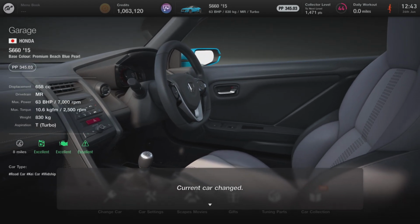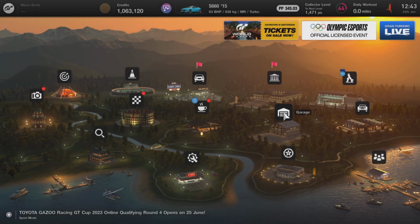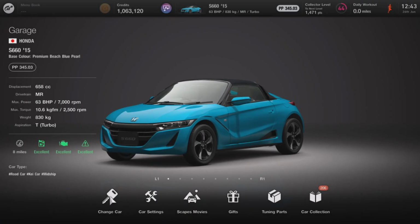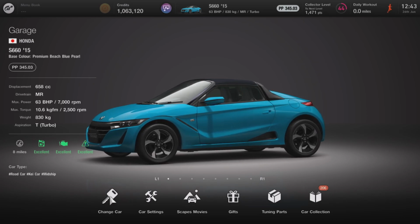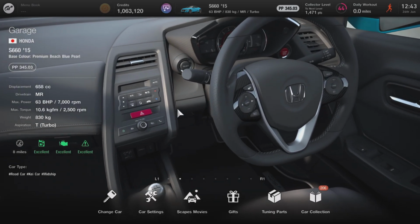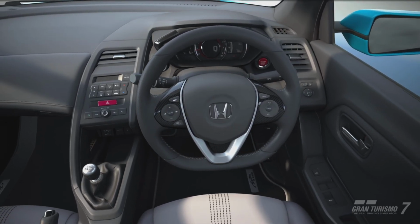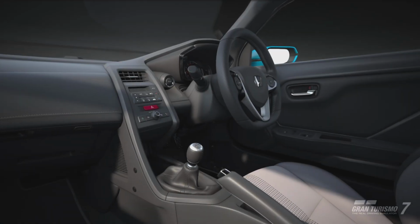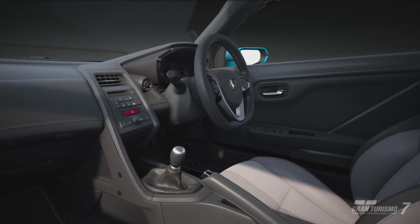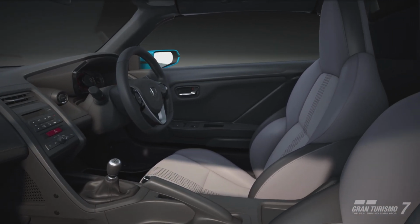Right, guys, let's get on to car number two, which is the Honda S660 from 2015. So it's another MR drivetrain car with a 658cc engine. So again, it's another K car. Okay, so let's just check the interior and exterior of the car out on this one. It's very modern, as you can see. Well, it is a modern car at the end of the day. I like the digital dashboard layout on this car, I've got to say. It's a very impressive little car.